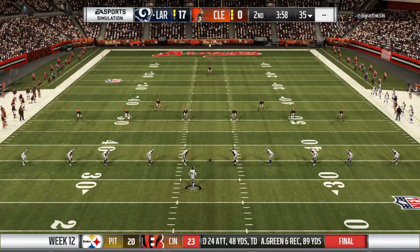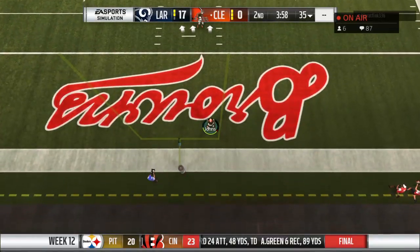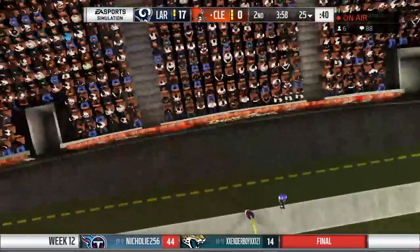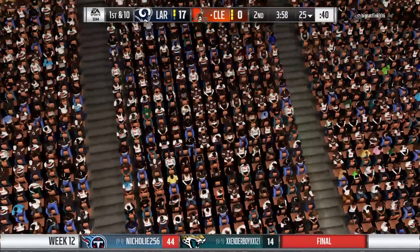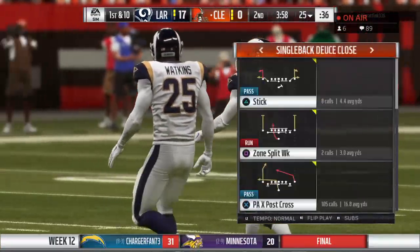Out is the kickoff unit as they run up and send this one away. And this will be a touchback as that sails over the end line. Now the Browns offense, they get ready to head back onto the field.